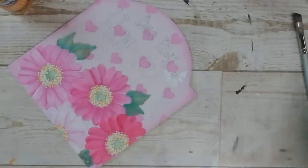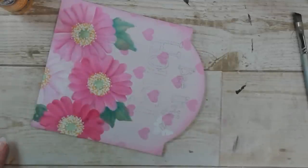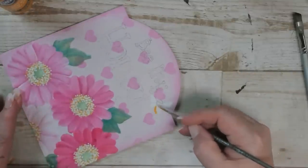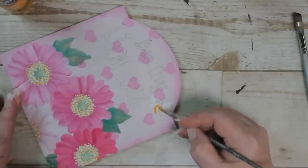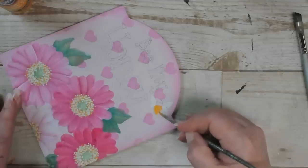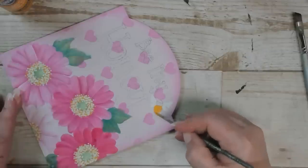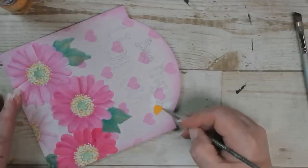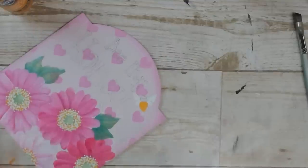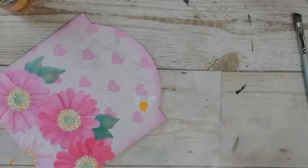And I'm going to use that same yellow that we used for the flowers. I'm going to use a single coat of that on the thorax of our bee. Just because we've already used it, and I really didn't want to introduce yet another color if I didn't need to. There were some that I absolutely had to, but if I don't have to bring in yet another one, I won't. So, a little bit of yellow, and we'll dry that.